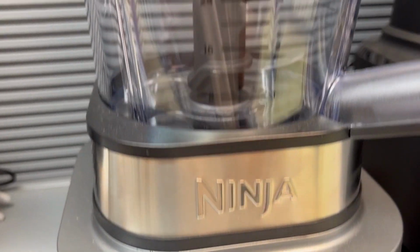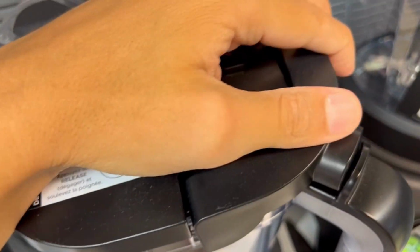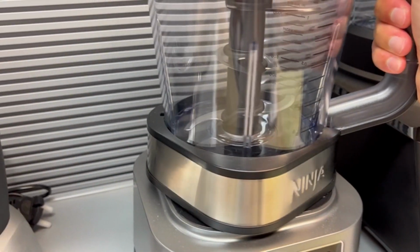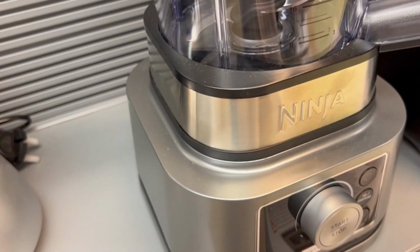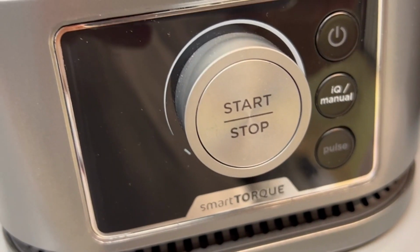On the flip side, the Ninja Foodi Power Blender and Processor boasts a robust 1400 peak watt motor with smart torque technology for consistent power. With 6 Auto IQ programs and variable speed control, it's versatile for smoothies, bowls, spreads, chopping, and dough. The included nutrient extraction cup and smoothie bowl maker add to its functionality.